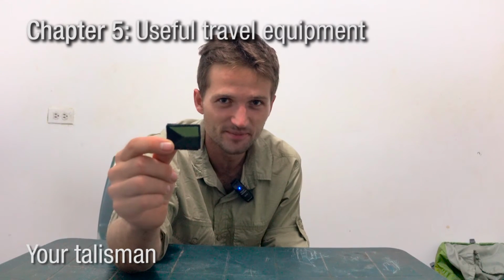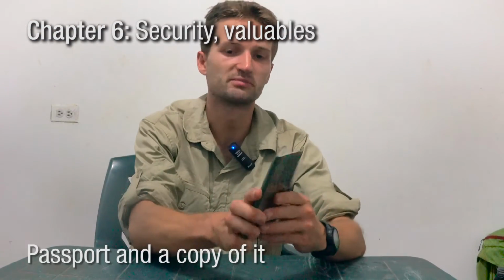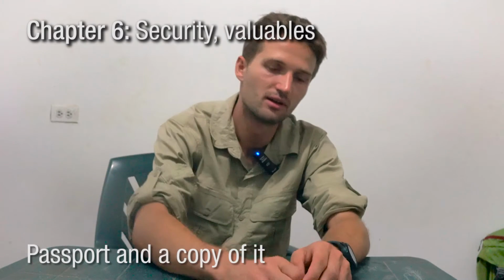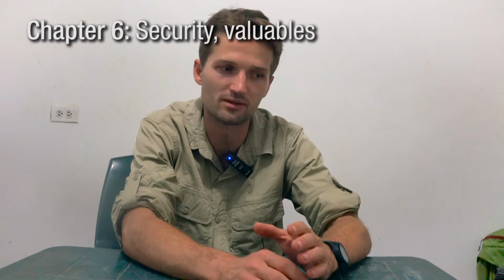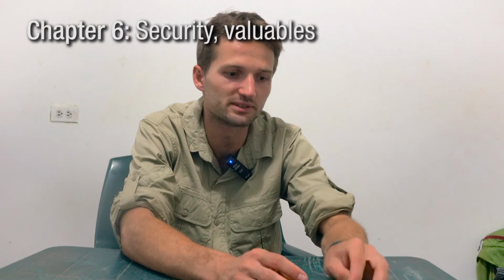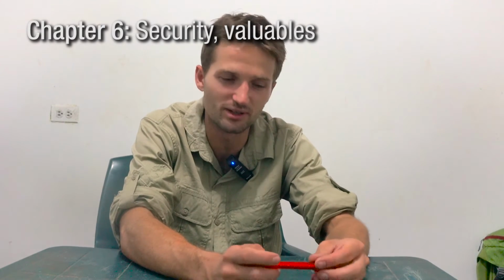And talisman, the flag of the Czech Republic. Then for traveling, passport. Always bring a copy of a passport. Don't bring the original when you go to the street. To the street also don't bring anything you cannot lose, like the passport or sometimes expensive stuff. Just bring what you need. Yeah, you will bring your camera, you will bring your money, but be prepared, you can lose it.